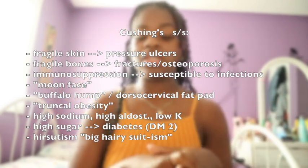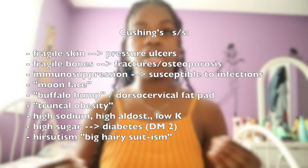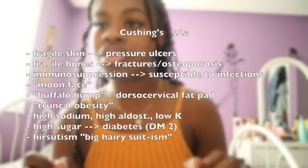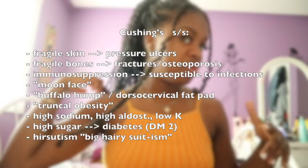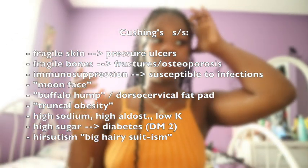Those are pressure injuries. So you'll have more of a risk of pressure injuries because high steroids makes the skin a lot more fragile, but it also makes the bones a lot more fragile too. Also, you'll have that characteristic moon face and the buffalo hump, which is that hump at the back of the neck. Also, steroids themselves are immunosuppressants.